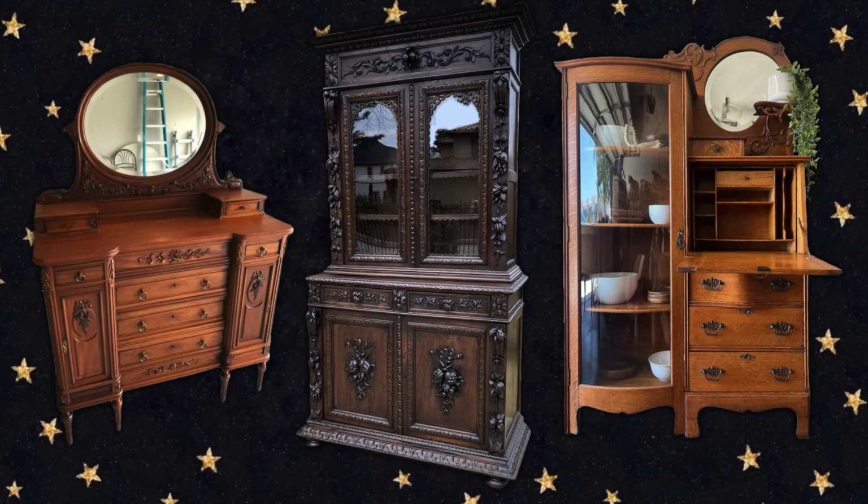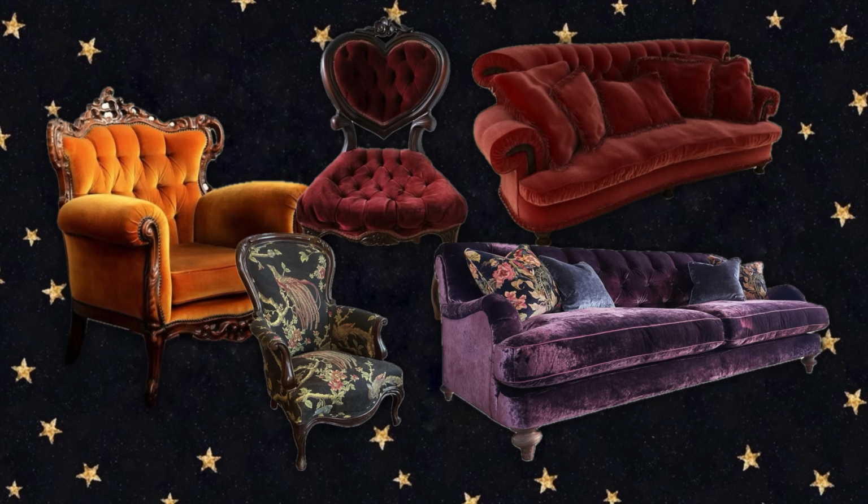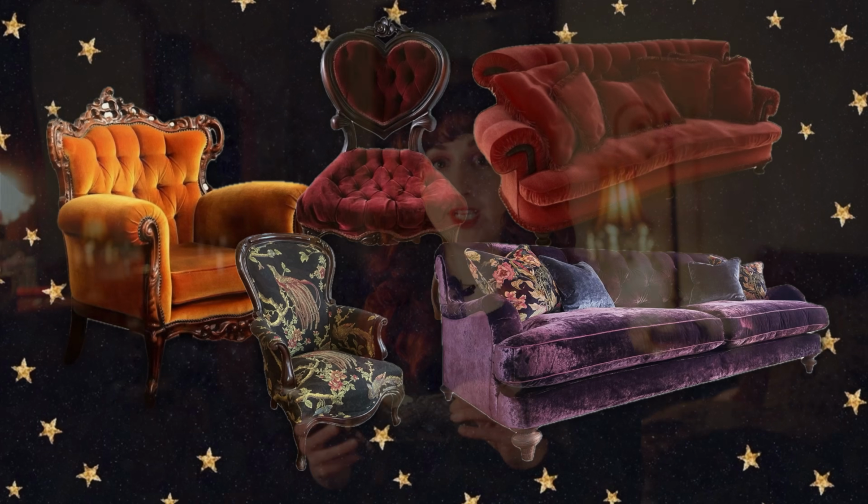I specifically see a lot of furniture with ornate details. Again, leaning into that Victorian Gothic-esque style. And when it comes to chairs and couches, think rolled arm, velvet, wingback chairs, things of that sort. Again, especially if it's that velvet or even tapestry upholstery. I personally am a sucker for a Victorian velvet couch.